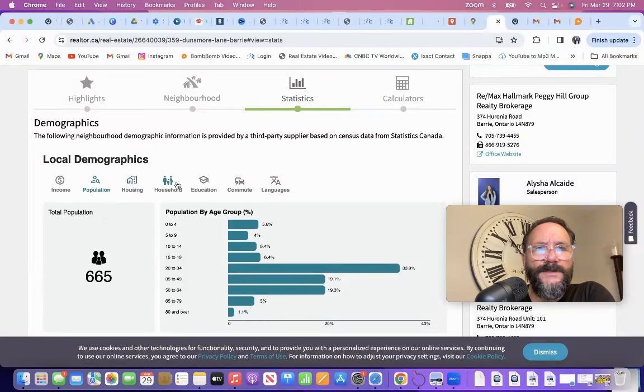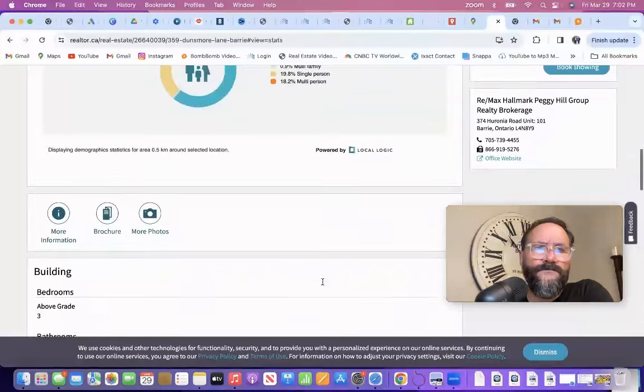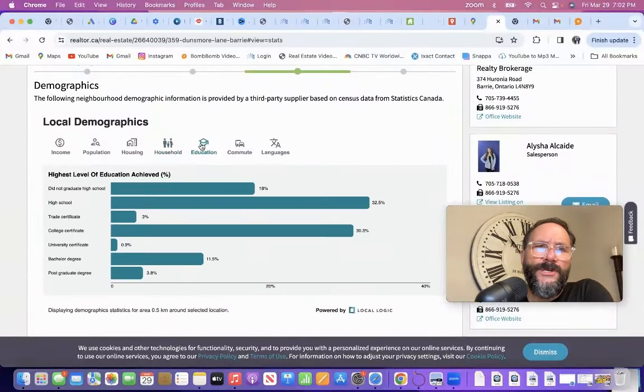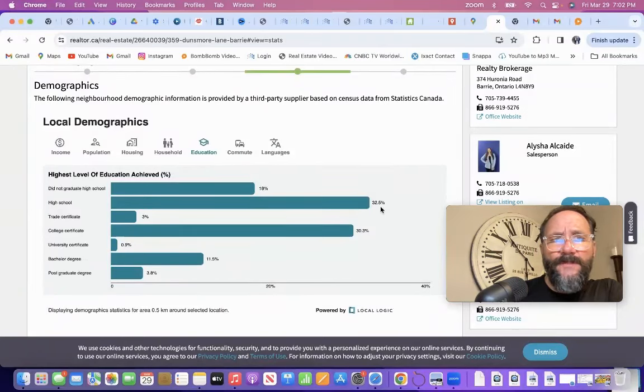Let's go to, we went through housing. Let's just go through 61% single family, 0.9% multifamily, single persons 20%, multi-persons 18%. Education. So this gives an area a breakdown of the demographic that has extensive education. 18% didn't graduate from high school. High school is 32.5%. A trade certificate's 3%. College certificates 30.3%, and it goes down.